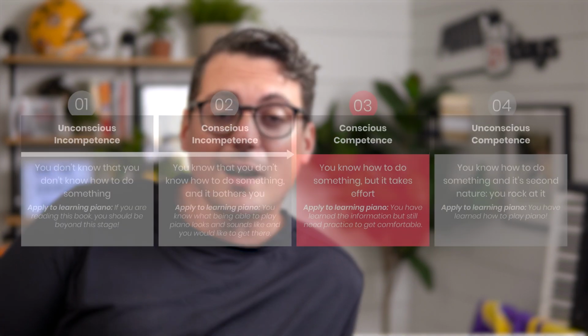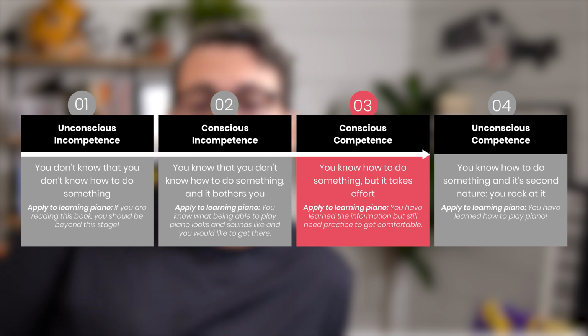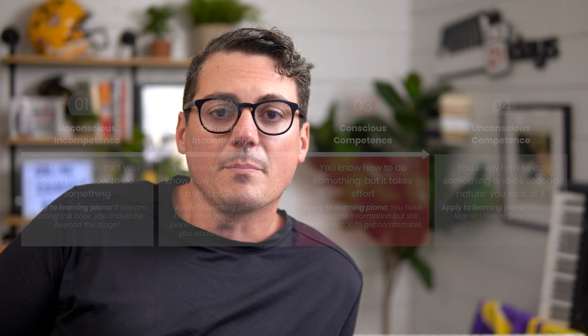And then once you learn how to do the thing, whether it's at the micro level or the macro level, like the macro level of learning piano, the micro level of a specific topic within piano, the third phase is called conscious competence. And that's when you know how to do something, but it takes a good amount of effort. It's not really second nature for you yet. So if you've learned how to play piano or a specific concept within the piano learning process and you kind of have it, but it takes a lot of work to be able to repeat it back or just remember what it was, that's phase 3 where you can do it, but it takes a lot of work and effort.